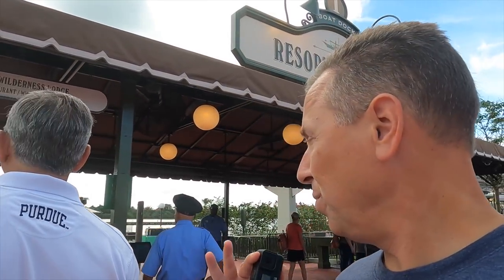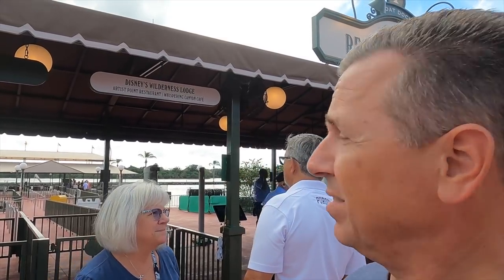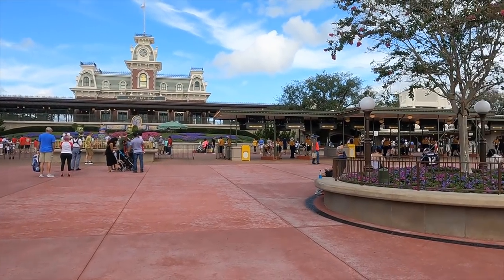Now that we've come through security here, you can turn around and go to Disney's Wilderness Lodge right here. The boat that we're going to be waiting on is a yellow one, and if you have any questions and you're not quite sure, just ask the security people and they'll tell you where to go.